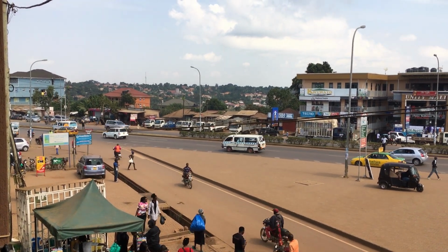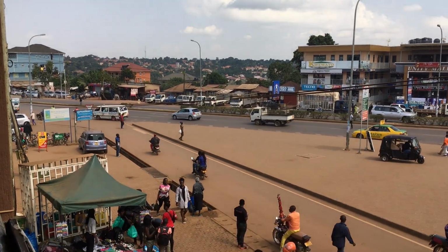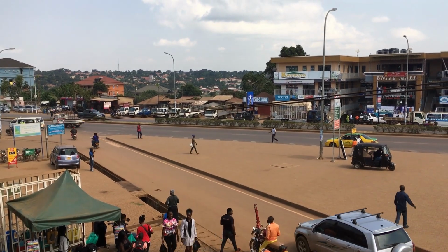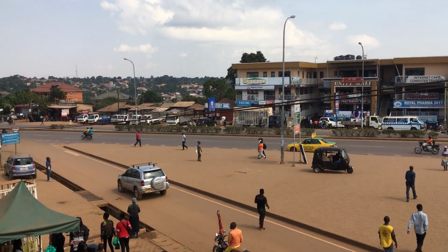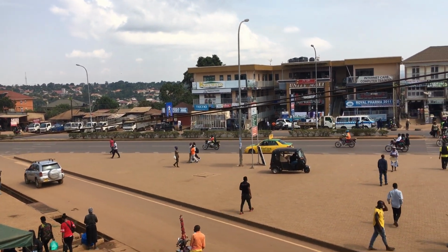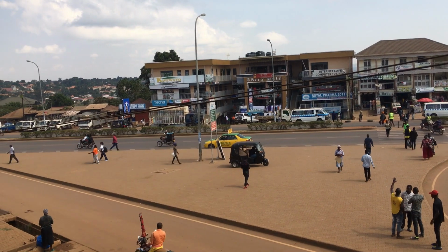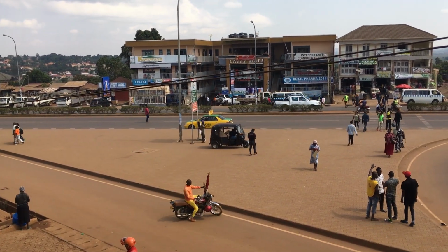Let me show you around Bayita. Do you notice the road, this road here joining the main road? Do you notice it? Well, if you follow this road, you can reach Kasenye. You have to follow this road to reach Kasenye.